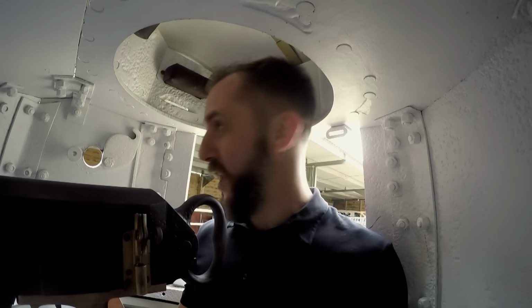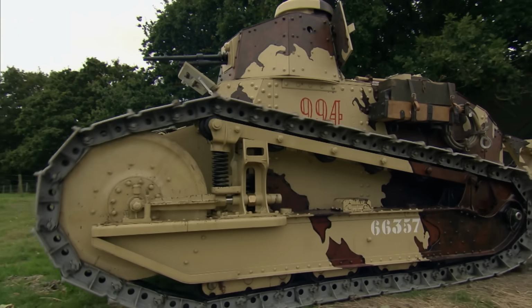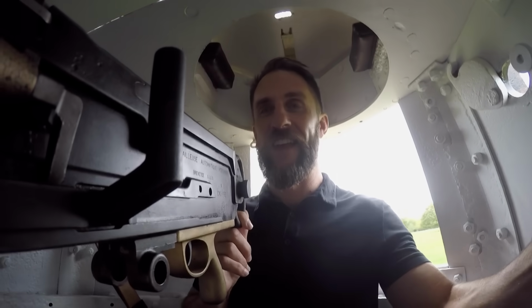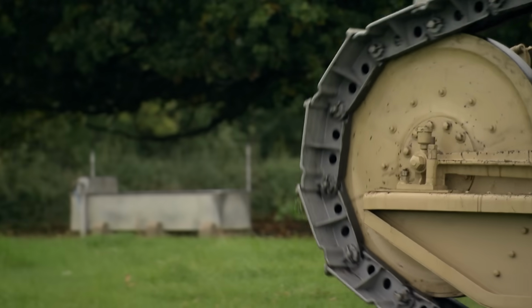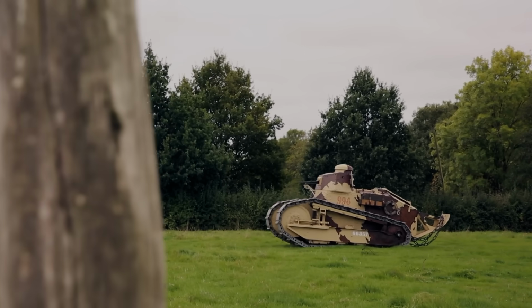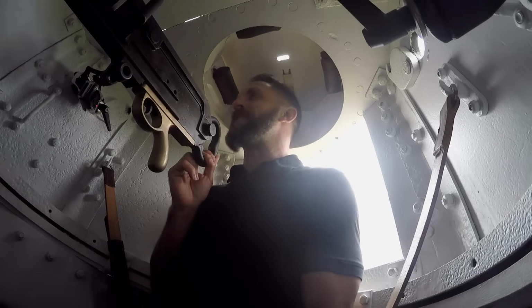And here we go. This is incredible. Engineer Dan Dickrell is taking this 100-year-old French tank out for some target practice to discover how it radically changed tank design. I cannot describe to you the noise, the vibration. It's like being inside the belly of a steel monster.